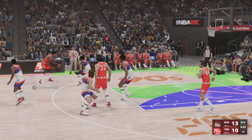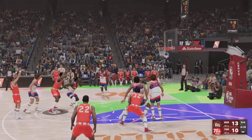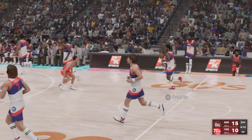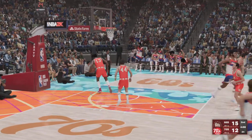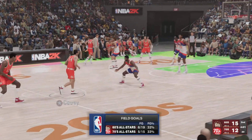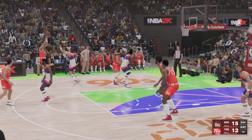Pass to Chamberlain. Here's West. He hits that one. 2 for 5 now. Here's Frazier to the paint. And he takes the fantastic lead pass up strong for the slam. Ooh, putting on a show for the fans. Going up for the graceful reverse. Oh, that had a little extra sauce on it, Grant.